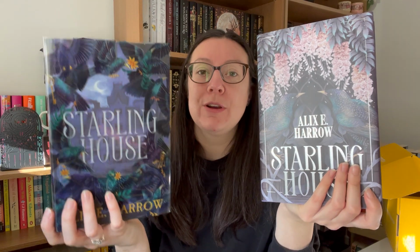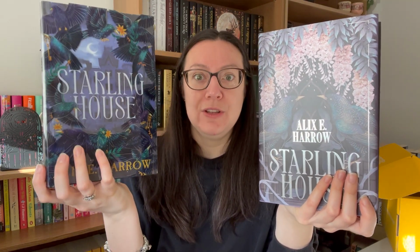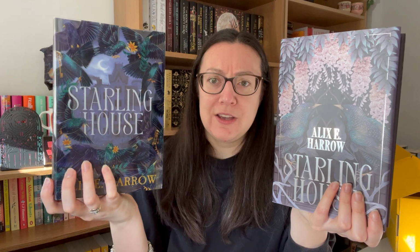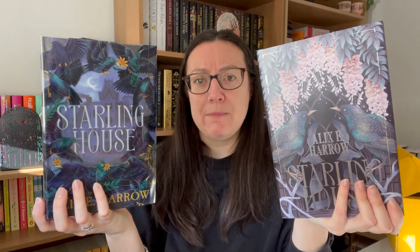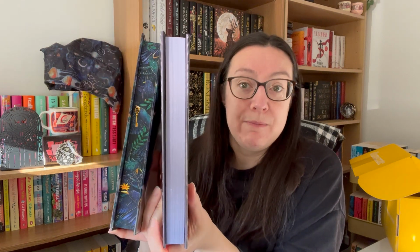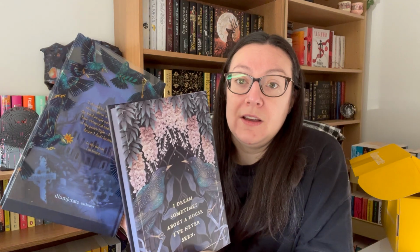I feel like the Illumicrate has stuck closer to the original colour scheme. The Owlcrate went a bit more pastel. So whereas the Illumicrate is very dark, atmospheric, this is more pastel, kind of pretty, beautiful. Obviously, the Illumicrate have carried that design onto the printed edge, whereas the Owlcrate is a block lilac.